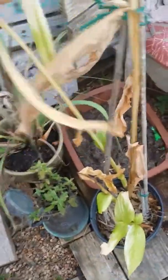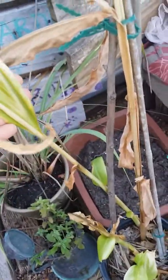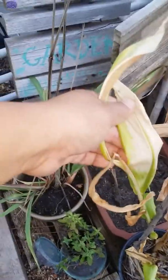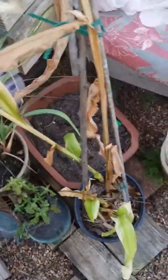Oh, I need to transplant this. It's starting to die on me. This is ginger, an ornamental ginger plant. This is what they use in Hawaii for lei. And I had it in the bathroom during the winter. It was growing really nice, but I need to put it in the dirt, otherwise it might not survive on me. Okay, and that was it. That was all I have.